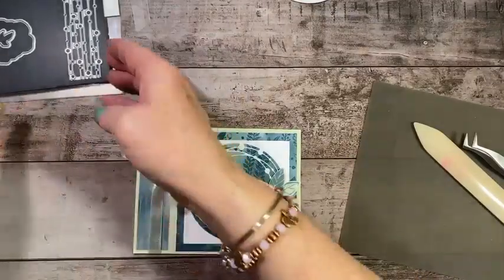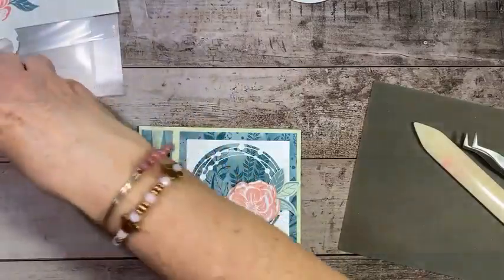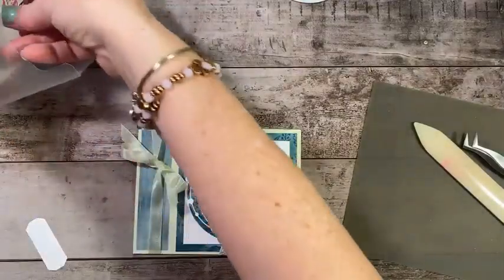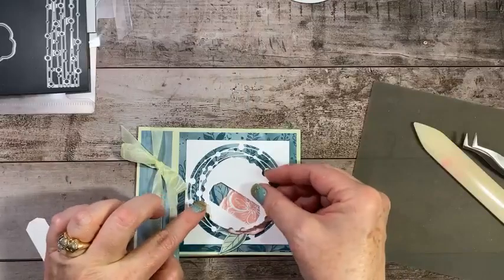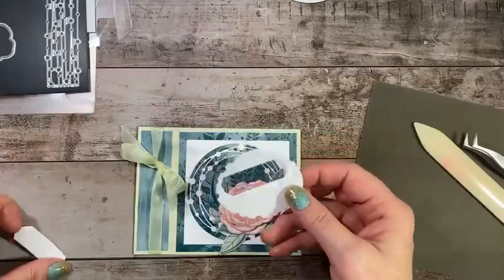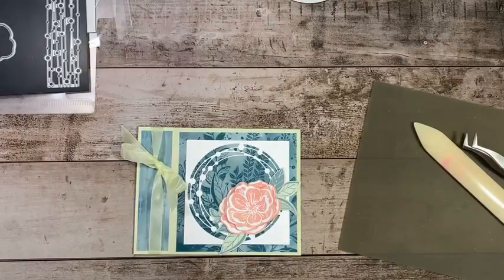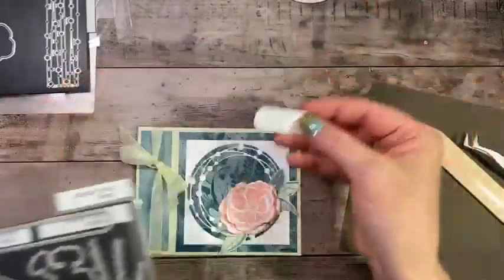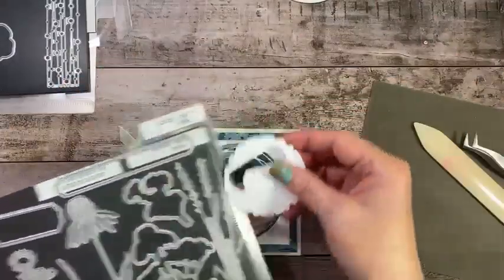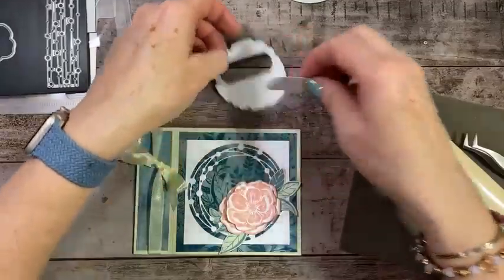Okay, so now we need to put our sentiment on. And out of the center of this white piece, I had this scrap, and I took and cut from the Harvest dies. I took and cut this die out of that piece. And I'm going to use that for my sentiment.